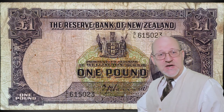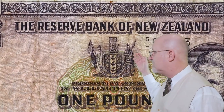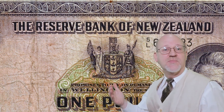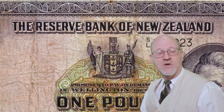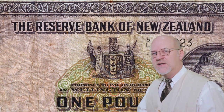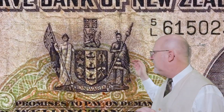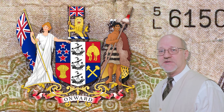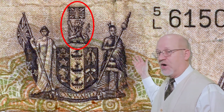The immediate authorization for the note is seen in the upper text, the Reserve Bank of New Zealand, which was established only a few years before this note, in 1934. But the larger scale authority is represented by the symbols directly beneath. This is the coat of arms of New Zealand that was in use from 1911 to 1956. It acknowledges Britain's importance to the overarching Commonwealth and Empire by displaying the English lion holding the Union Jack atop the shield. But it also puts focus on the islands and their resources.